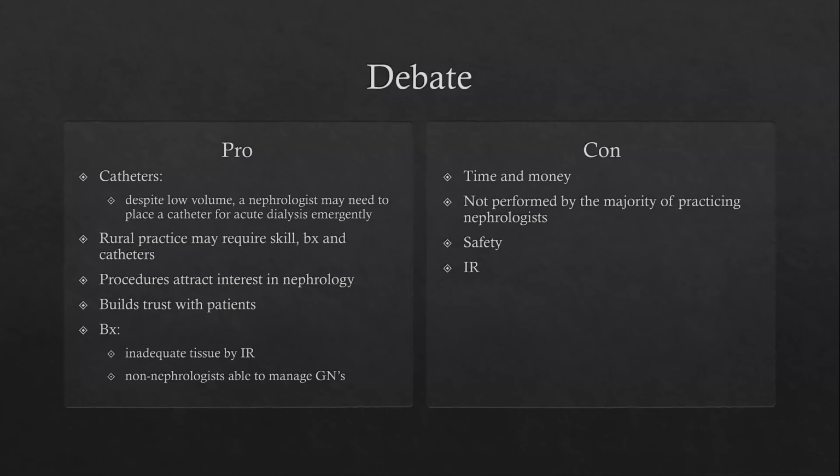The debate is basically pro keeping procedures a requirement. Despite low volume, nephrologists may need to place a catheter for acute dialysis emergently. You may end up in a rural practice that may require the skill for biopsies and catheters. Some people argue that procedures attract interest in nephrology and build trust with patients.